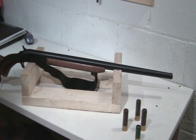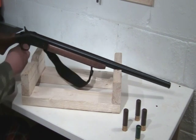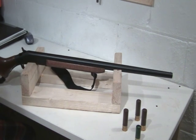Alright, today we're going to talk about 10 gauge shotguns. What's it going to cost you to get one, and what one's going to work for you. This is a New England Firearms Pardner model 10 gauge. It's the 24-inch barrel, full choke, basically an all-around gun.